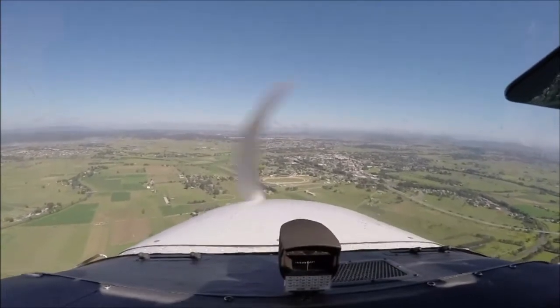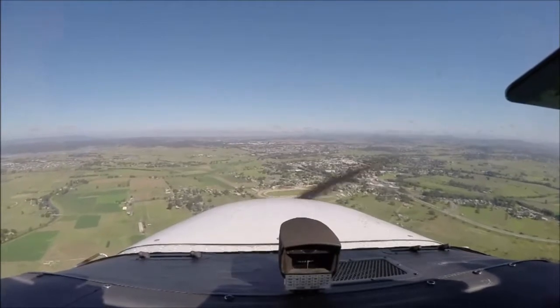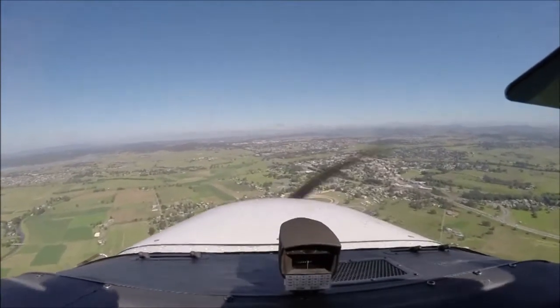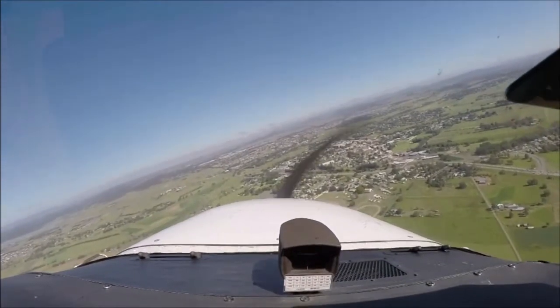And what we're going to do, Todd, is make a right turn now. You'll see Maitland CBD there. Yes. So round you come to the right. We'll check all clear before we turn. Check right, ahead and left, coming around. And you'll see the Hunter River. Yes. Okay, now we'll roll out.